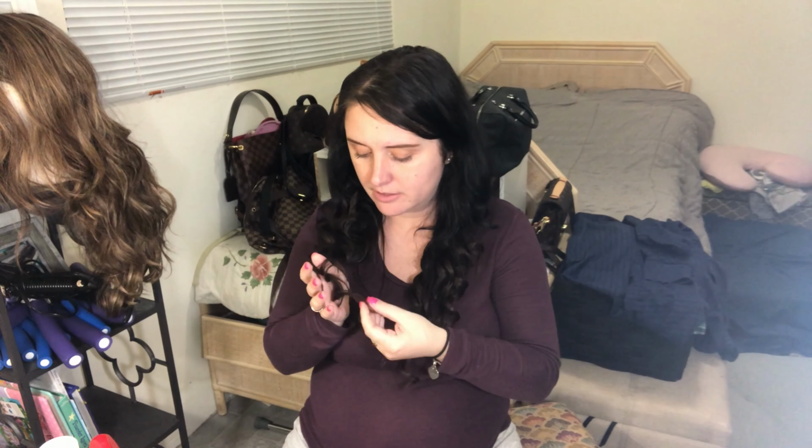So I like it better this way. It does have a darker tone to it, but it still has the original color as well. It's not like I colored the whole extension dark brown, because I still liked the chocolate brown color. It kind of reminded me of some of Luxy Hair's ombre and balayage looks on the already made extensions.